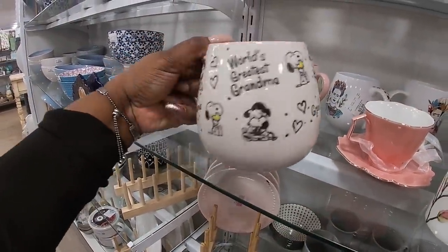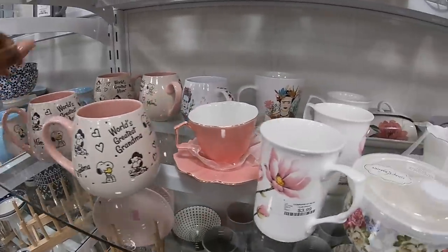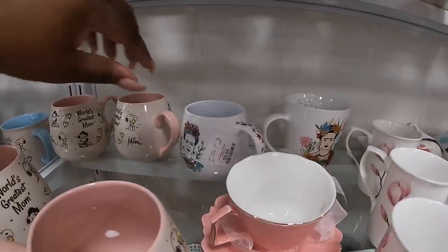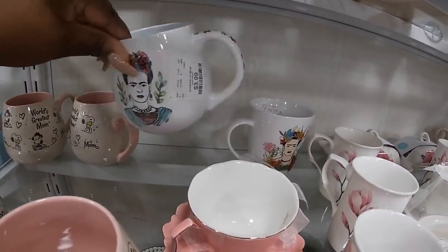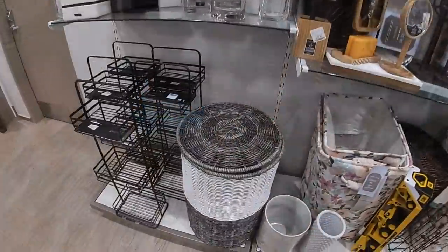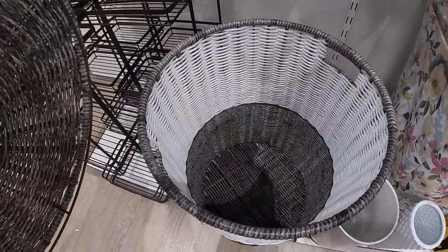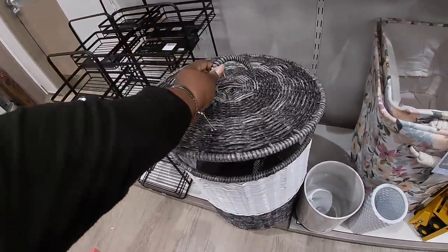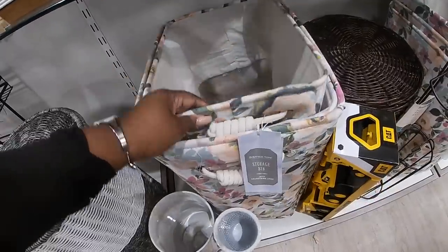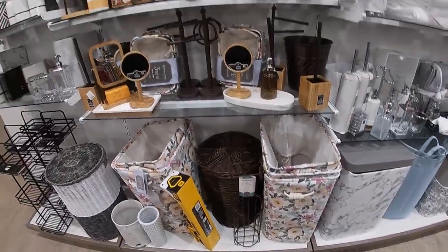World's Greatest Grandma. World's Greatest Mom. $3.99. They have this style and they have this style. This basket is really pretty. Dirty clothes basket. I'm trying to see if I can find the price. Nope, I don't see it. And these print baskets. Okay, no prices on anything today. It's a really pretty print, and they have it also up here too.